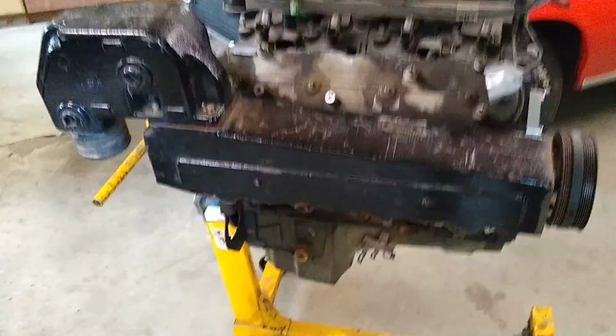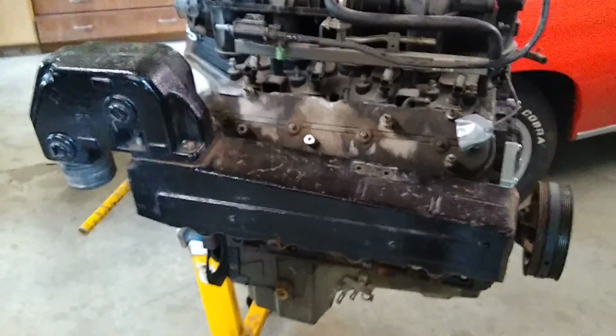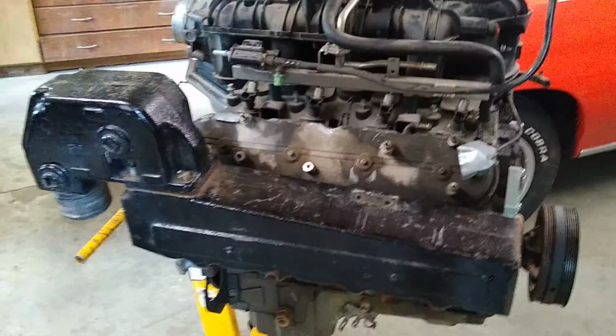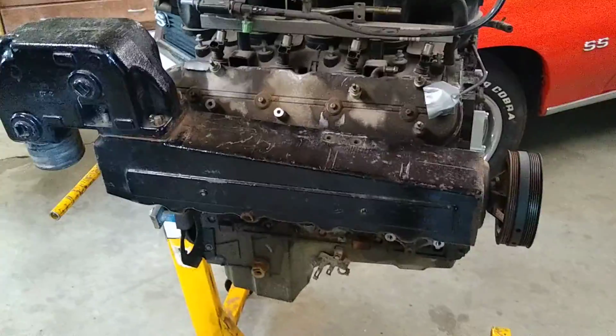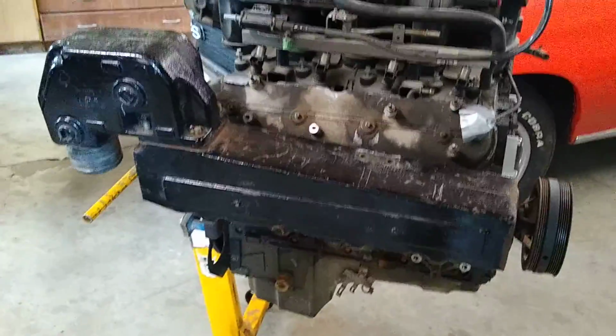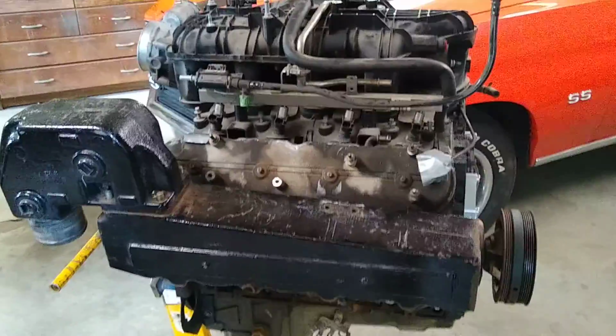And I got these manifolds and risers for $150. I guess if you're going to put wet exhaust on an LS, this is probably the cheapest way to do it, if you don't mind making the adapter. Making the adapter is a little more time consuming than you would think, but the second one will go a little quicker now that I know what I'm trying to do.